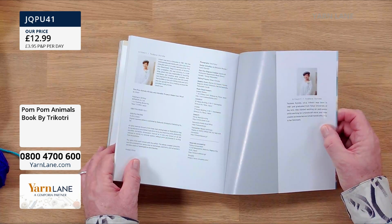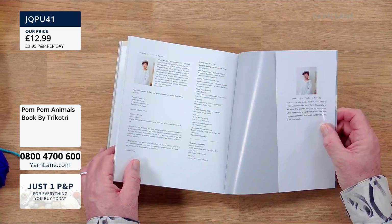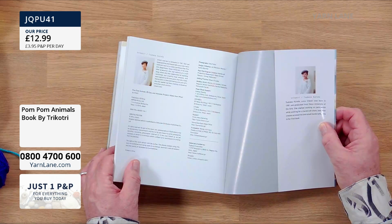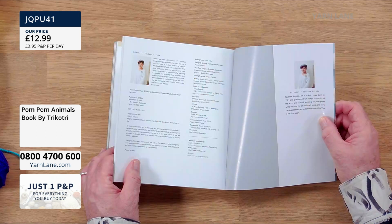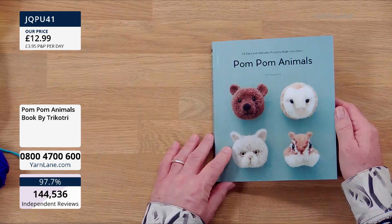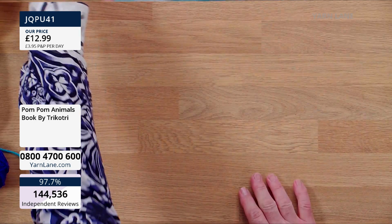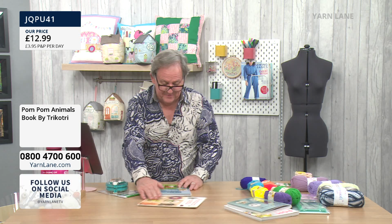Hang on. Tsubasa Kurodo, also known as Tricotori, was born in 1981, graduated from Tokyo University of Arts. She started working on pom-poms while working on a handicraft stall and now creates accessories and small handicrafts. This is her first book. We love it. We love it. $12.99. Right, pocket pom-poms. Half the stock of Pom Pom Animals has gone.